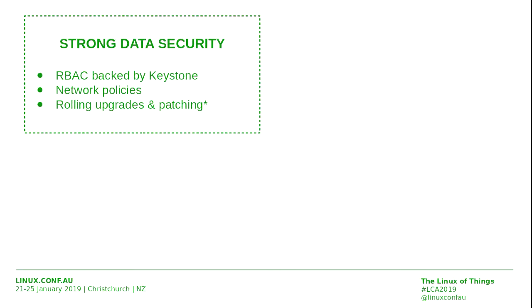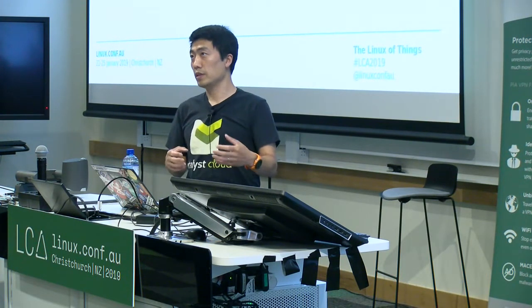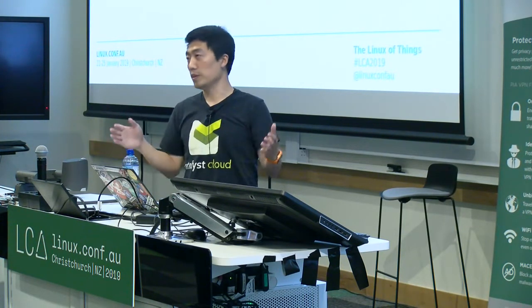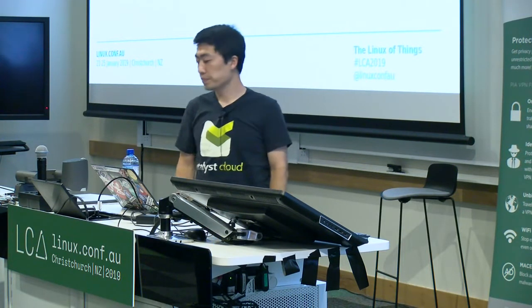So back to Kubernetes, what does strong data security mean for a Kubernetes cluster? The first thing we care about is the RBAC backed by Keystone. Keystone is the authentication service in OpenStack. So we would like to see users use their existing username and password with OpenStack, and they don't have to create another username and password on top of Kubernetes. They can just use their existing OpenStack account to talk to your Kubernetes cluster.